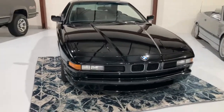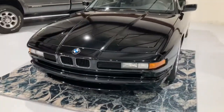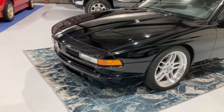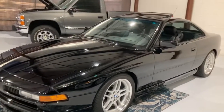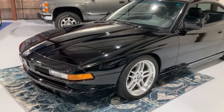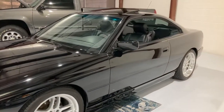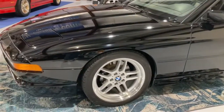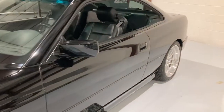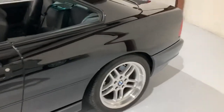And this is a 91, but it has the 850 CSI parts, the body kit on it, which is the bumpers, front and rear, lower sections, which have been on the car for 15 of its 20 years, maybe longer. Bought them brand new at BMW when they were still available. And of course the wheels are in parallel. They are the staggered ones, and those are the BMW factory ones, not any aftermarket ones.